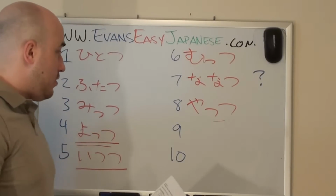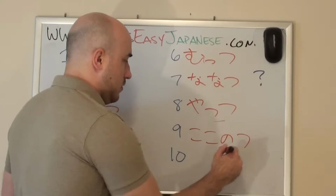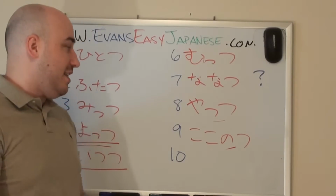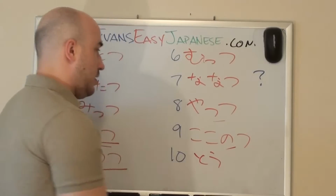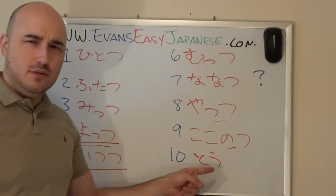9, you have a coconut, but not quite. Kokonotsu. Not natsu, it's a notsu. Kokonotsu. 9, kokonotsu, coconut, kokonatsu. And finally we have to. Tsu.